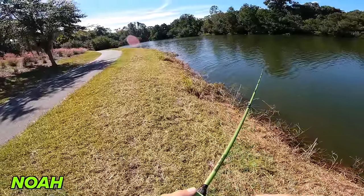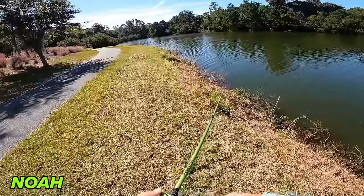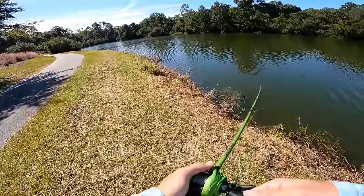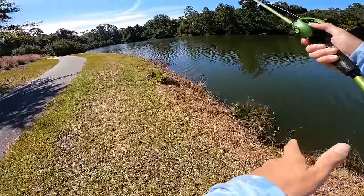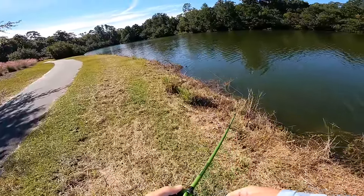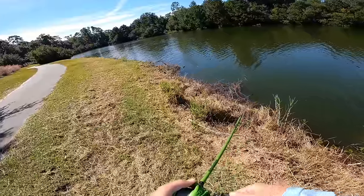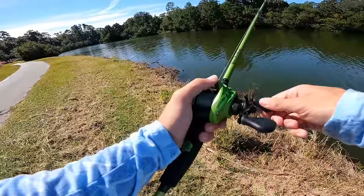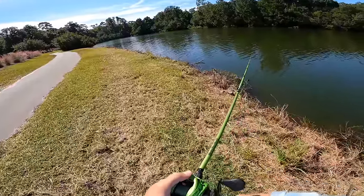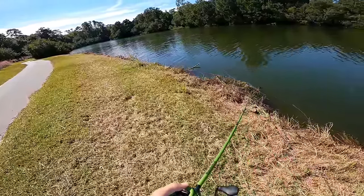Should be some fish in this area. I make good, short, compact casts. I'm not trying to get too far ahead of myself and bomb them quite yet. Making those good short casts, hitting this cover really good on this bank. Just a slow and steady retrieve. The color of this bait is just perfect for today. A good rule of thumb is I always throw the chrome on a sunny day.